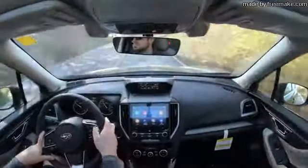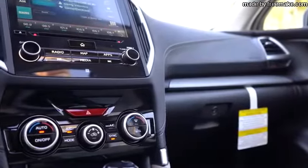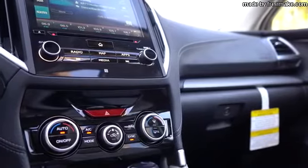Overhead LED map lights coming standard on all trim levels. That's pretty nice as opposed to the halogens. You'll also have an overhead sunglass holder up here as well. Dual zone climate control is going to come with the limited and touring trim levels only.